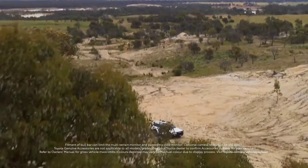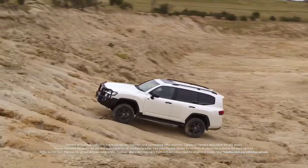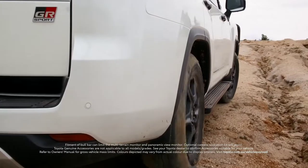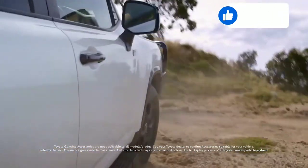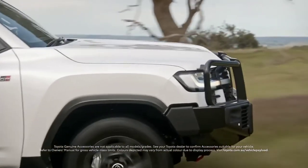Exclusive to the GR Sport is the EKDSS. The electronic kinetic dynamic suspension system automatically controls the front and rear stabilizers to enhance ground contact performance. It results in a smoother ride, more comfort, better handling, and increased stability.